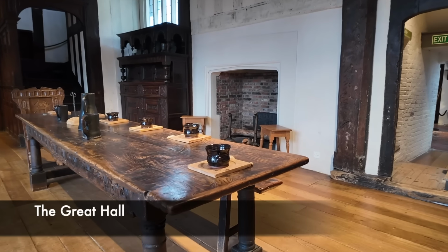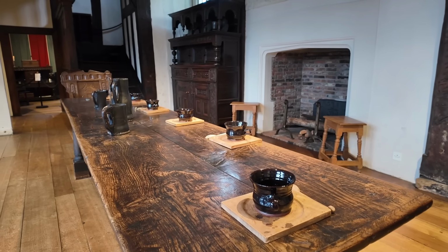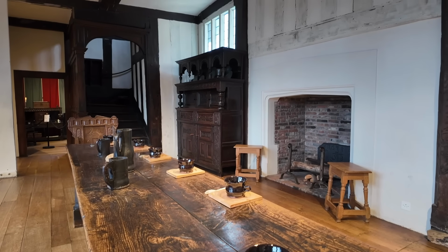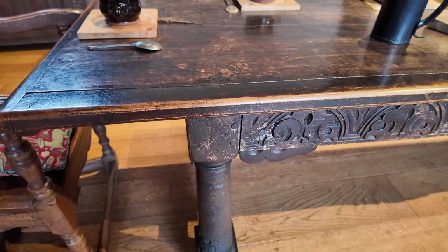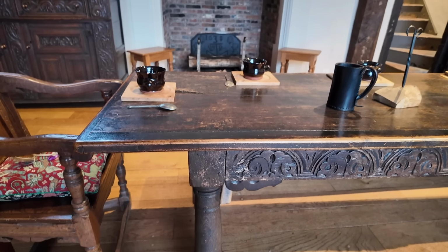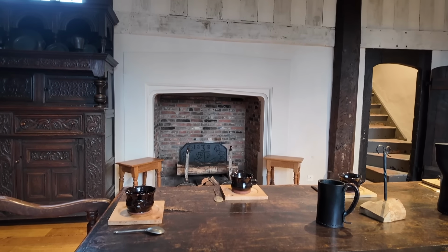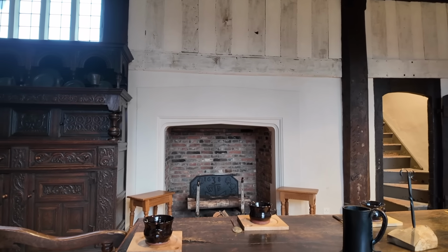And first we come into the Great Hall, and this was really the heart of the house. Everything centred around this space. Cooking, eating, socialising, daily life all happened here. And what I particularly love about Blakesley Hall is that what you see inside is based on a 17th century inventory, a long and detailed list of everything that was here when the last Smallbrook died.